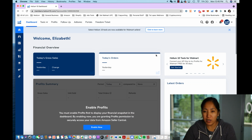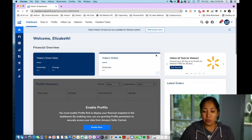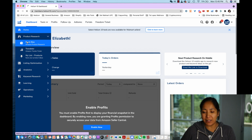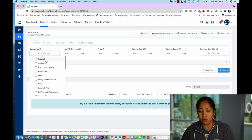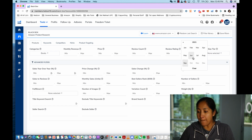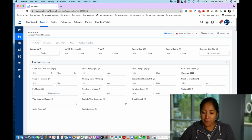All right, guys and girls, here we are in Helium 10, my absolute best and favorite tool to do time machine with. So let's go back in time, see what sold well. Real quick and fast, all we got to do is go to product research, black box, and I'm going to enter the secret sauce here really fast so that we can get through this like wildfire. So we got books selected here, and here's the real secret sauce. We go to advanced filters. We want to select best sales period, go back to 2020, select December 2020, hit search, and poof, there we have the results.